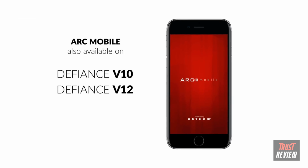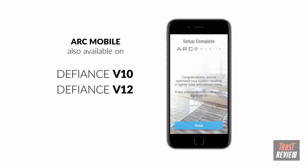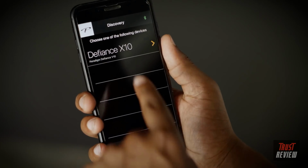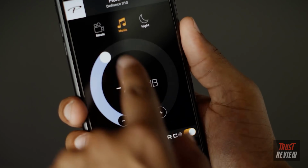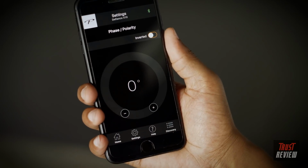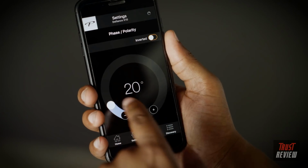Select models in the Defiance V series perform the Anthem Room Correction process through a mobile device such as your Android or your iPhone. We've actually added an app control to the Defiance series. What's great about the remote control app is it gives you the freedom to make minor adjustments to your subwoofer as you see fit from the comfort of your own seat. It just gives you the ability to freely tweak and adjust to your heart's content and to make sure that you're getting the most out of your subwoofer experience.